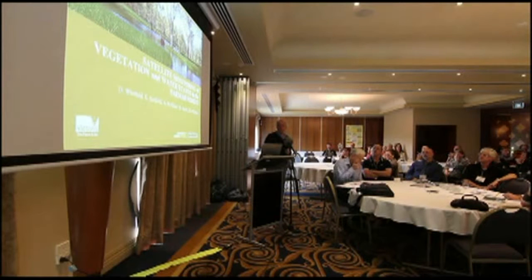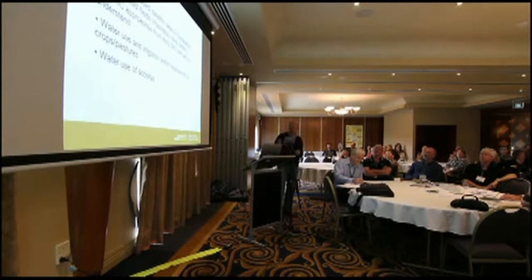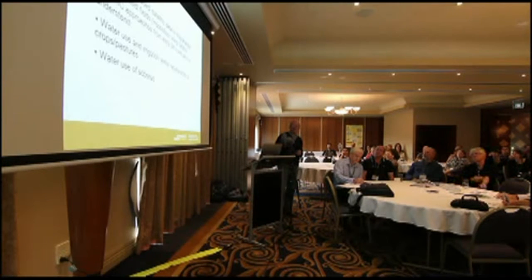of other information. But the aim was that we were going to attempt for the first time in Australia to use a surface energy balance approach to estimate ET or water use by crops on the ground or by land surfaces on the ground. And particularly the emphasis at the time in 2007 when we started this work was that we wanted to investigate the possibility of using Landsat information to get some understanding and quantify, if possible, water use and irrigation water requirements of crops and pastures in irrigation regions. So that was the main driver for the work.